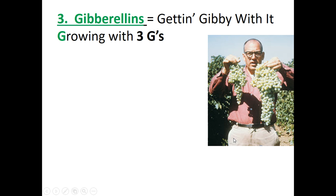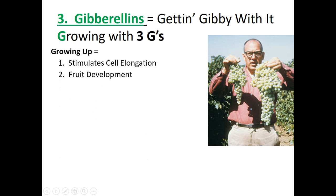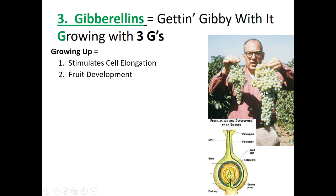Hey, it's a hormone. Then there's getting jibby with it, the 3 Gs of the gibberellins. We've already talked about this guy's nice grapes. Well, that's because it stimulates not only elongation of stems and things like that, and cell elongation, it can do it inside of fruits and allow fruits to develop very well. So think of it as the Gs growing up.